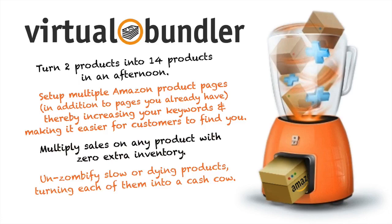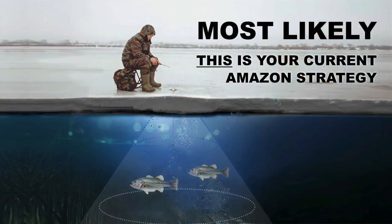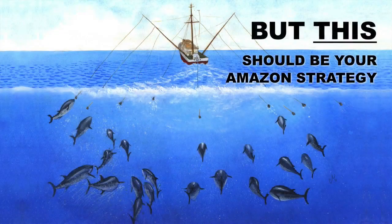Most likely, what you're looking at here is your current Amazon strategy. Yes, that's you sitting there with your little fishing pole and a string hanging through a hole in the ice, and you're hoping that Amazon customers are going to nibble at that bait. But in reality, this is a poor strategy. Your strategy should look like this. It hardly needs explanation once you think about it.